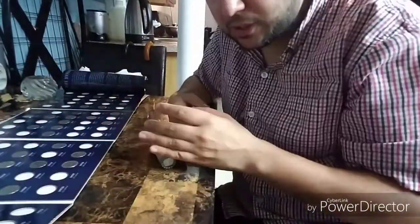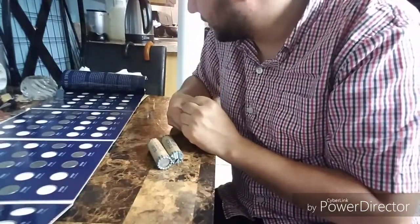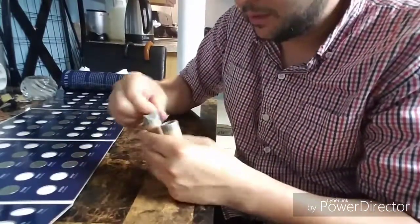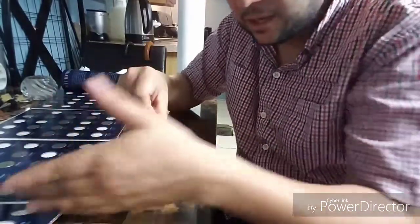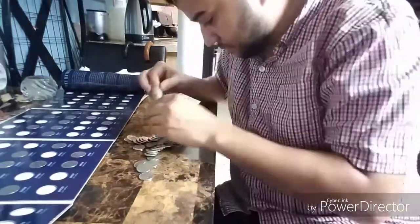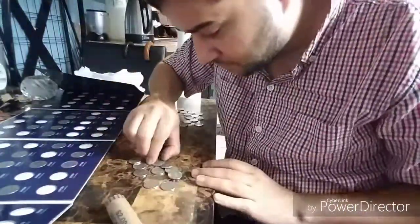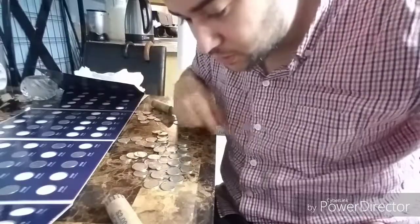So I have my nickel book here that goes from 1970 to 2017, and I have 2 rolls of nickels here to try to fill it up. I'm going to open them up live and quickly look for war nickels, and if not, I'll show you how much, if any, of this book I'm able to fill up. So let's just do a quick look. Yeah, I'm not seeing anything special, so I'm going to turn the camera off.